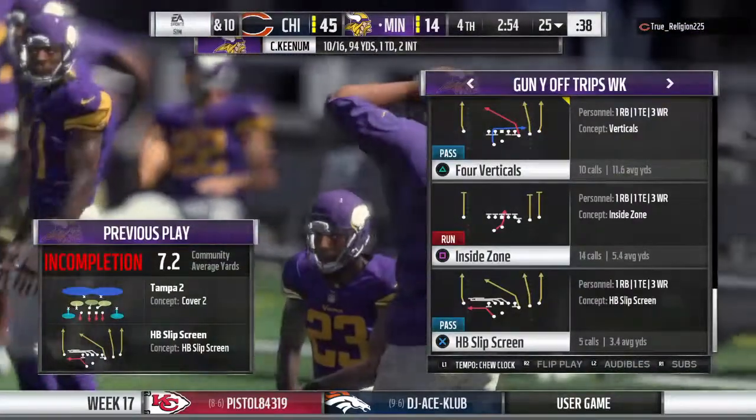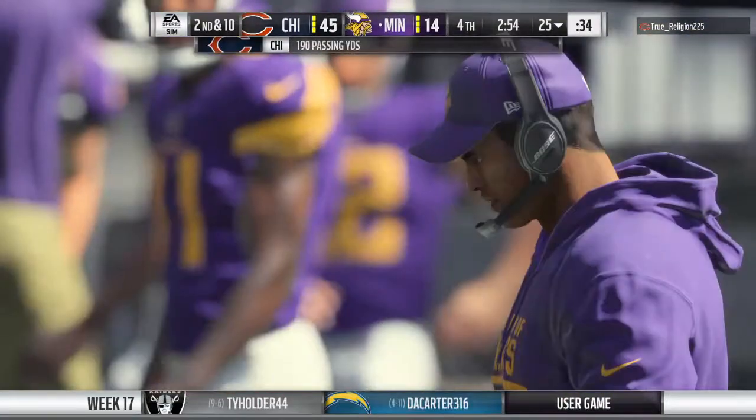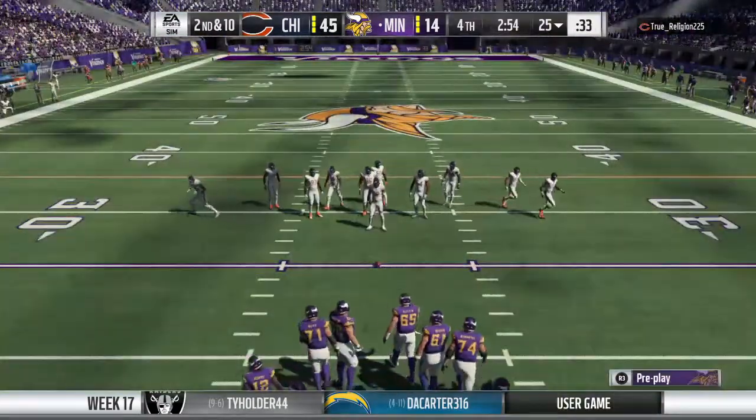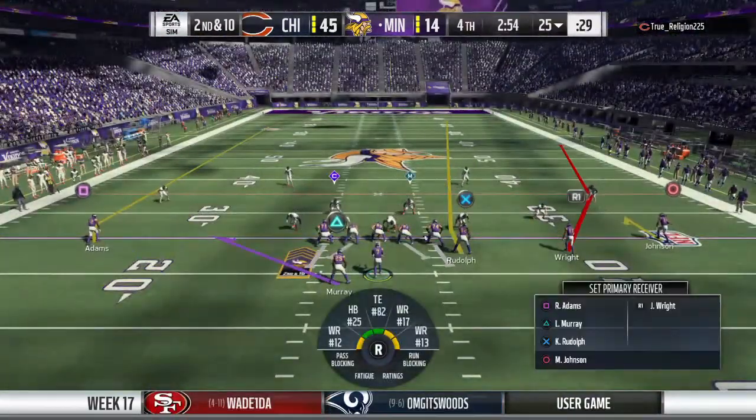And maybe you try and find one of those special plays for one of your better players, and maybe try and hit something big and get things going in the excitement area. Unable to connect on the first down pass play. Now it's second down.